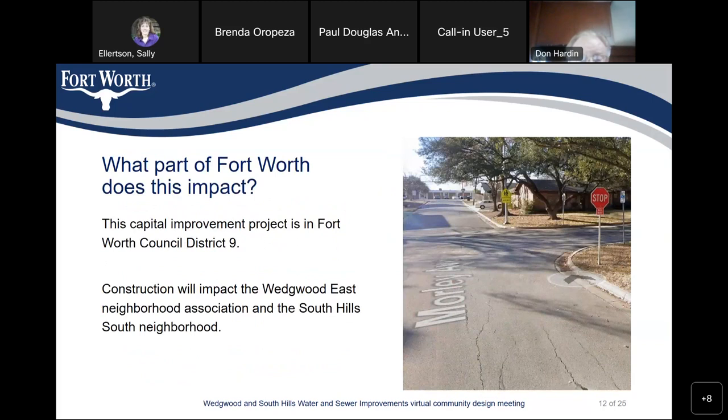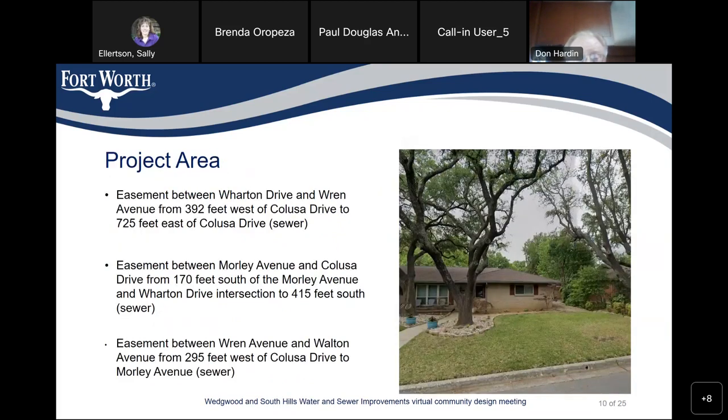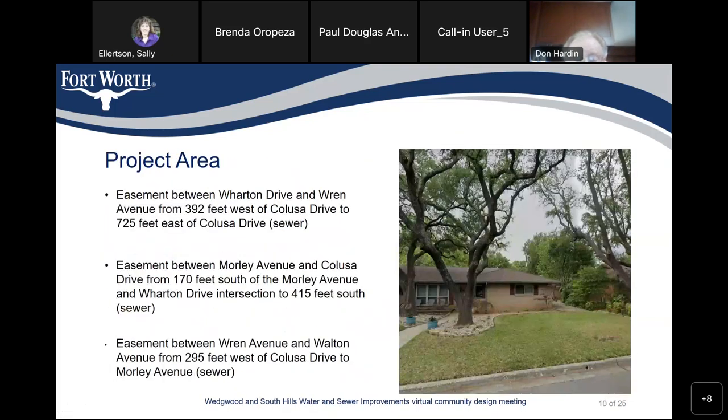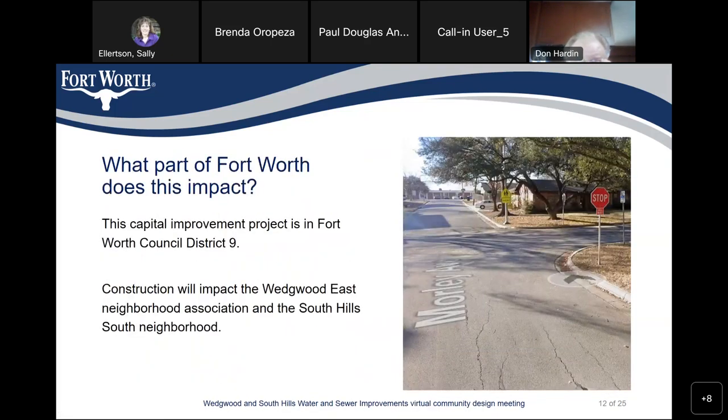Oh, I think I went backwards. And you can kind of see that on that first map we included, which kind of shows all the areas affected, which includes the easements, which can be seen in the back of the homes. So this capital improvement project is in Council District 9. Construction will impact the Wedgwood East Neighborhood Association and the South Hills South neighborhood.